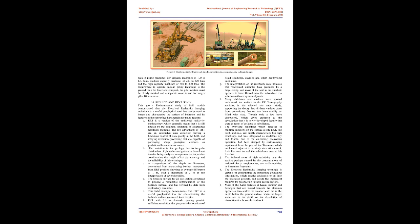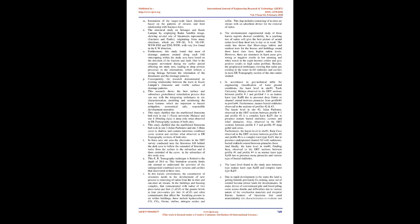Environmental study of field models demonstrated that the electrical resistivity imaging technique is a useful geophysical tool that can be used to image and characterize the surface of bedrock and its features in the subsurface karst terrain for many reasons. ERT is a version of the traditional resistivity methodology, which generally means that it is still limited by the common limitations of established resistivity methods.